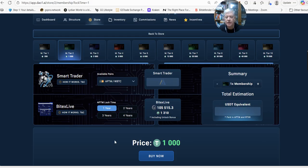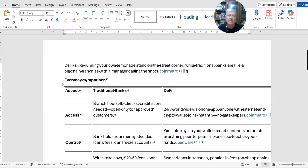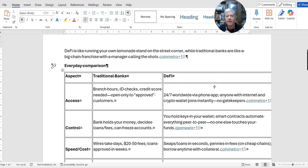Also, what I wanted to tap on is a hot keyword. I created it on here and I just want to read it. DeFi, for new people, is basically called decentralized finance, which is very, very different to the traditional banking system. So let's have a read here together because it's very, very powerful. DeFi is like running your own lemonade stand on the street corner, while traditional banks are like a big chain franchise with a manager calling the shots.